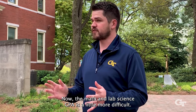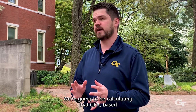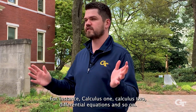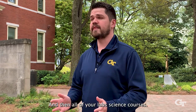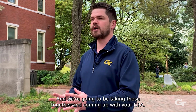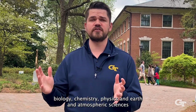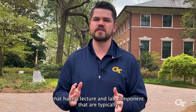Now, the math and lab science GPA is a little more difficult. We're going to be calculating that GPA based on all of your math courses that are Calculus 1 and higher, for instance, Calculus 1, Calculus 2, differential equations, and so on. And then all of your lab science courses, and we're going to be taking those together and coming up with your GPA. Now, your lab science courses are going to be all of your biologies, chemistries, physics, and earth and atmospheric sciences that have a lecture and lab component that are typically 4 semester credits long.